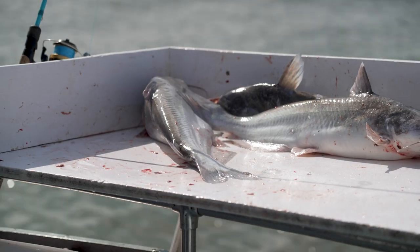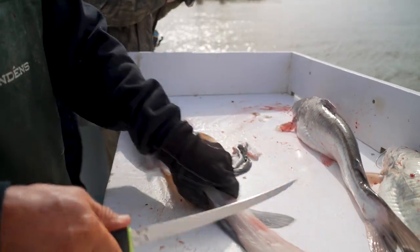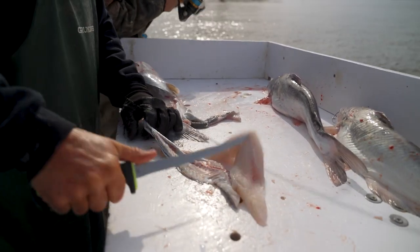Cut along the ribs first, get out from underneath there, get the meat out, and then run down along the spine of the fish to the tail, and then flip it over, and I'm taking the skin off right here. It's a nice clean white blood.